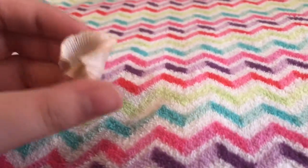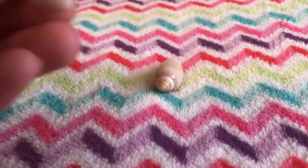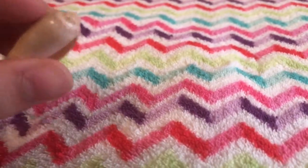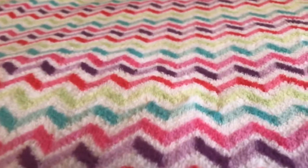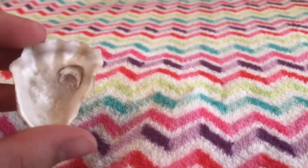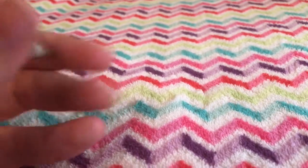Here's this one. It's not full, but it's still really nice. Here's another one of the white ones, and here's another one of these. I don't know if these come in any different colors, but all the ones I found were this kind of light, I guess, peachy color. Here's this. I don't really know what these go to, but they're really cool looking. Here's another one of these that isn't really complete. It doesn't have the point at the top.